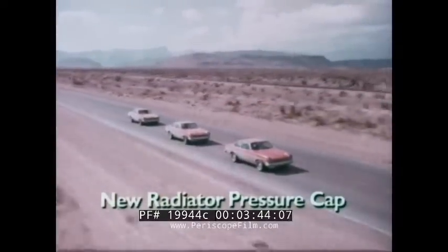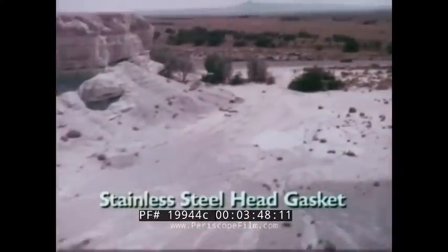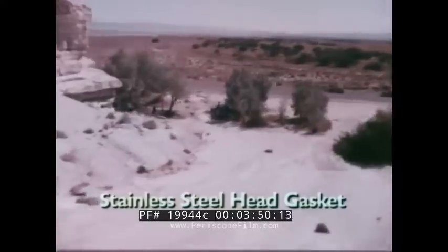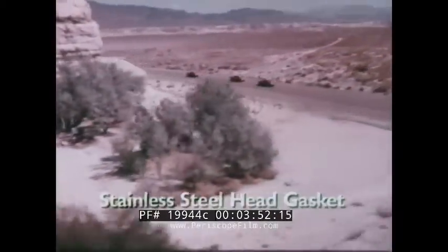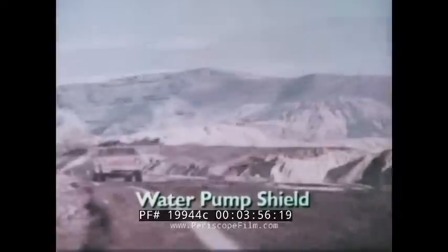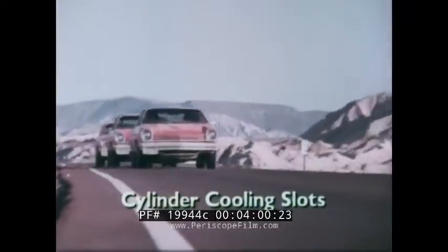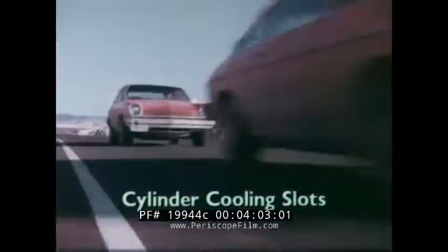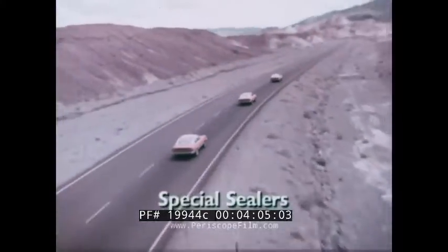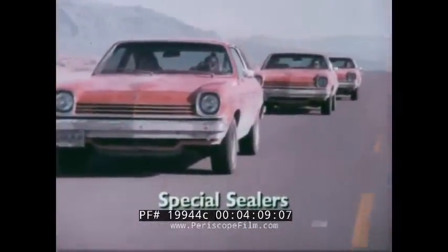A new kind of radiator cap designed to reduce pressure throughout the cooling system. A new, more durable head gasket made of stainless steel was installed. The thermostat was redesigned. A protective shield for the water pump was added. And the engineers found a new way to slot the cylinder block to aid internal bore cooling. Special sealers were applied to all threaded engine fittings and the radiator petcock to prevent leakage.